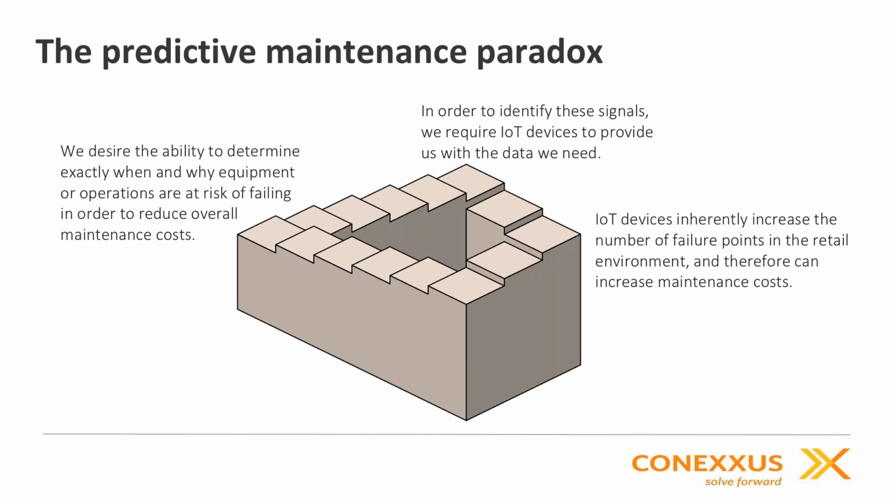So if we're talking about operational failures, maybe food going bad, maybe we're talking about a fridge being open and potentially having additional perishable food and waste. And so we're trying to prevent those operational failures, but then in order to prevent them, it requires additional devices that may have their own operational failures. So that's the paradox, that IoT devices, and I'll insert a clause there, unless they're properly vetted and tested and the enterprise is ready to handle them, they inherently increase the number of failure points in the retail environment and therefore can increase maintenance costs.